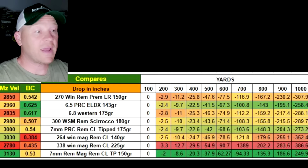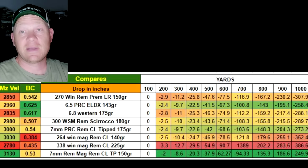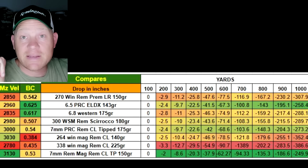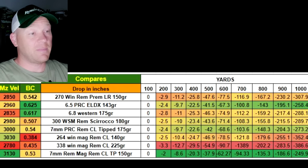Let's talk about drop rate really quick. This is in no particular order. Bright green, it drops the least. Red drops the most. And then yellows and oranges are shades in between. So drop rate in inches, I'm gonna pop this up on the screen. We're just gonna talk about it real quick. Everything's sighted in at 100.